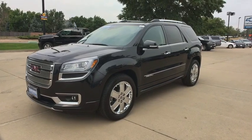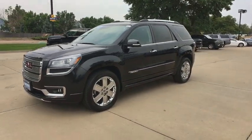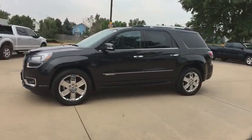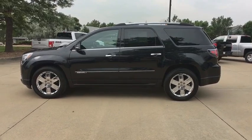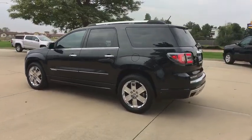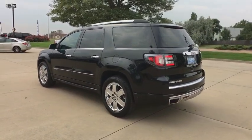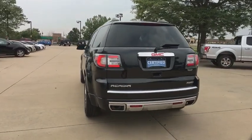The 2015 GMC Acadia. The GMC Acadia is great capability coupled with exceptional safety. Offering better highway fuel economy than any other 8-passenger SUV, advanced technology and thoughtful ergonomics, the Acadia is a premium utility that rejects compromise. This vehicle has less than 30,000 miles.